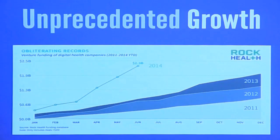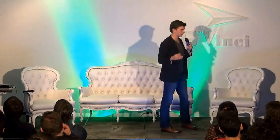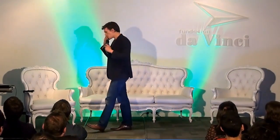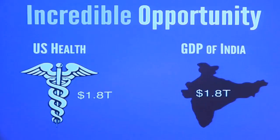Rock Health is a little bit of a competitor of mine, but they make some pretty nice graphs, so I'm going to use it anyway. 168% year-over-year growth in funding in Silicon Valley is enormous. You've got Google, Apple, Microsoft, all building HealthKit and all their different health apps. Why? Because the opportunity is absolutely astounding.